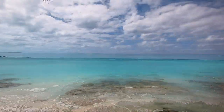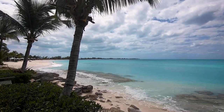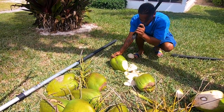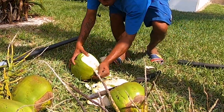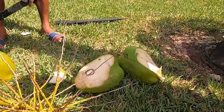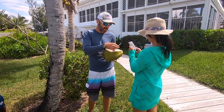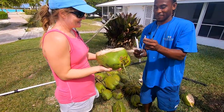Next stop, we check out a beautiful beach, and while there, spend some time watching a local chop through some coconuts with impressive speed. I kind of want one. Accuracy is key. AJ is very friendly and kind enough to share some fresh coconut water with us. I'm AJ. Thank you.